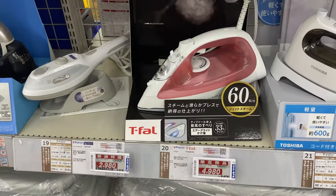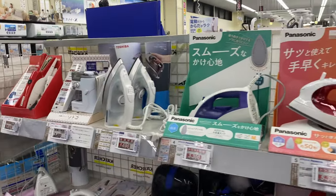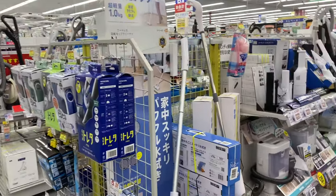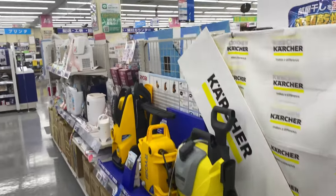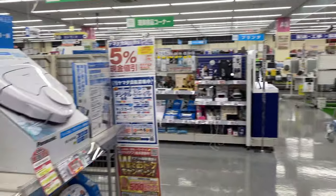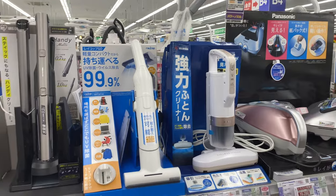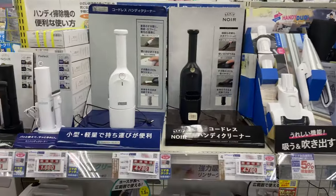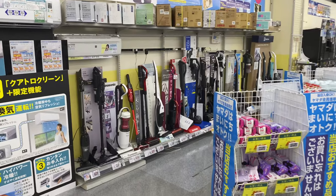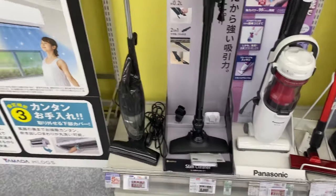For this iron, 4,980 yen, with tax 5,478. So not bad. You can get the same range in Jamaica or in the US or elsewhere. So it's not bad. Vacuum, vacuum, vacuum over that side too. Vacuum prices are not bad either.